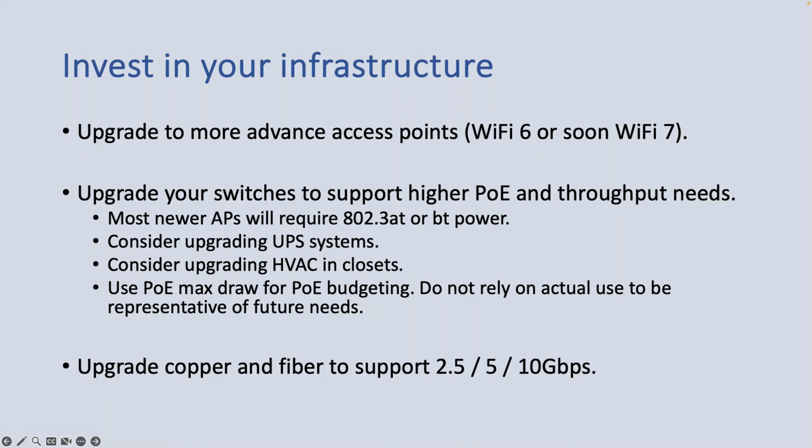Some other things to look at: investing in your infrastructure. Moving to Wi-Fi 6 or Wi-Fi 7, you're going to have to consider potential upgrades to your infrastructure. For example, many of these newer APs have 2.5, 5, or 10 gig NIC cards in them. So if you want to take full advantage of the capabilities of that access point, you need to support at least 2.5, if not 5 gig Ethernet connections to the access point. So that may require rewiring, it may require new switches. The PoE needs go up considerably. Many of these access points now require 802.3at or even bt for power, and the simple switch that you might have today may only support 802.3af. So you may have to look at upgrading those.